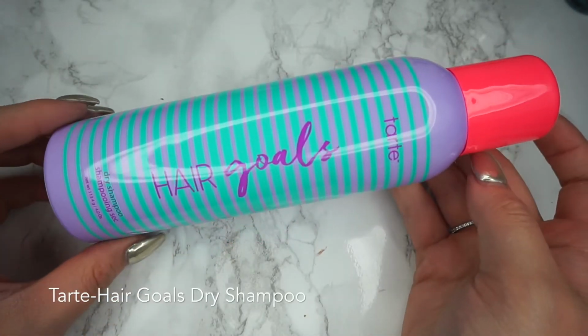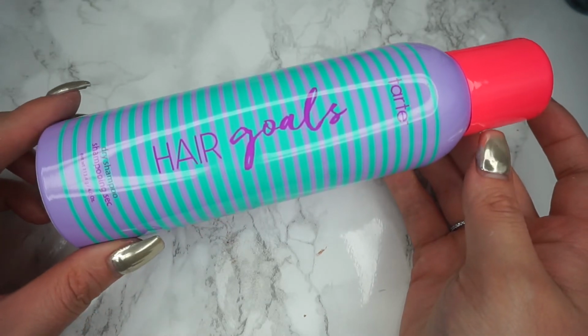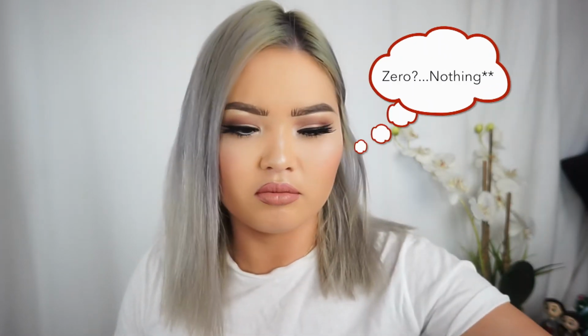Another thing I've been loving for my hair is dry shampoo. This is from Tarte. It's called Hair Goals. I really like this product because it smells super good, and most importantly, when you use it, you can't feel the product. Like with most dry shampoos, your hair looks cleaner and fresher, but you still feel like there's product in your hair. But with this one, it's literally zero.